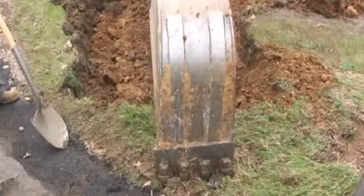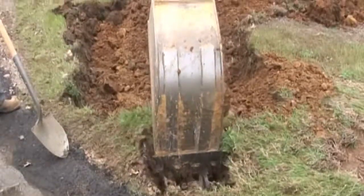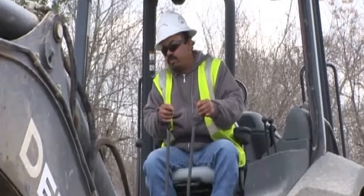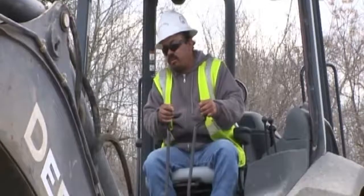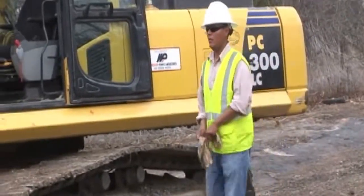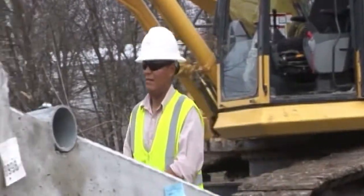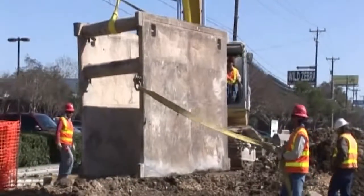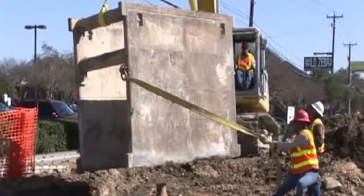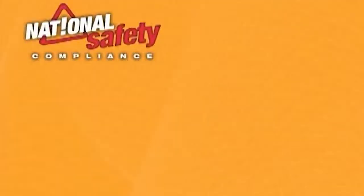Trenching and excavation work, due to its highly technical nature, as well as its inherent hazards, requires a greater level of training and experience than a normal worker would possess. Before undertaking trenching or excavating, make sure a competent person is present to ensure everyone's safety. Trenches deeper than 4 feet require proper shoring or a trench box and a proper means of exit and egress for workers.